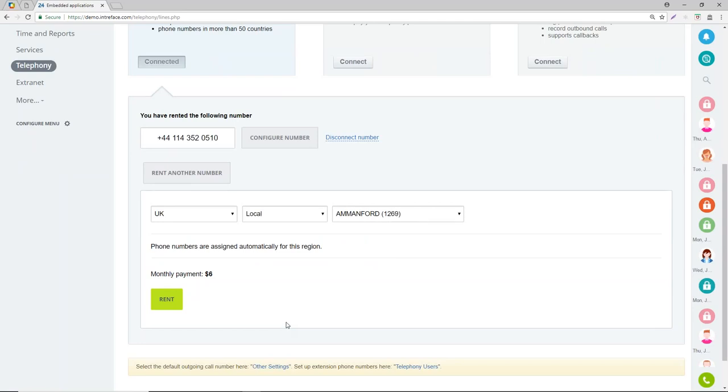So depending on which country you're wanting to create a number from, it might be that you want a telephone number from multiple countries, or a number from a country other than your own home country. You can do that, but you may need verification.